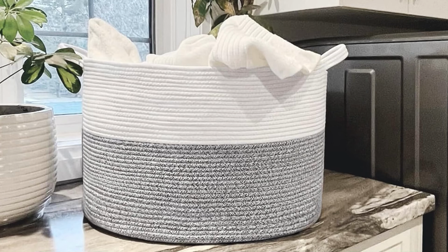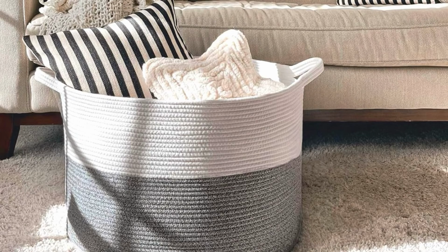And the next item is a large storage basket. You definitely need one. You can get any size basket you want, but a large storage basket is awesome because you can put so much stuff inside it. You need to put toys, whatever else you want inside the storage basket. It has enough space to do that. And it's made of good material. And also it's not too difficult to move around. But I think every living room needs a large storage basket or even baskets in general.